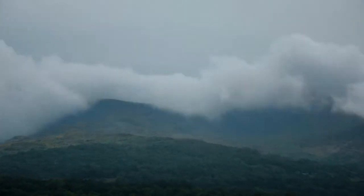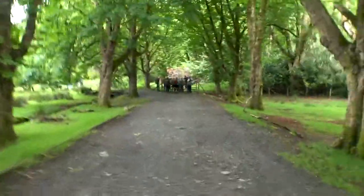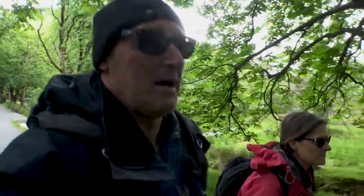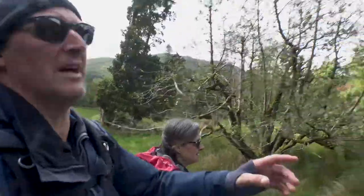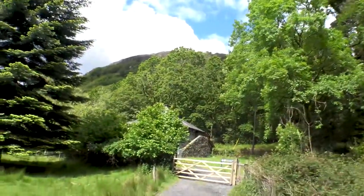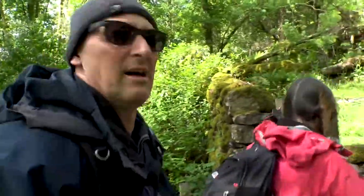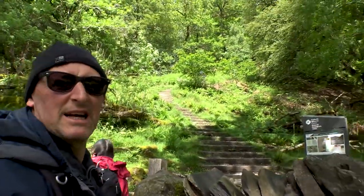This is the shortest route to the summit, which sounds brilliant, but it's the steepest. And from the word go, it's just steep. So we're just starting now. It's just like a big wall in front of us, really. Look at that in front. That's just part of it. And here we go then. The steps.